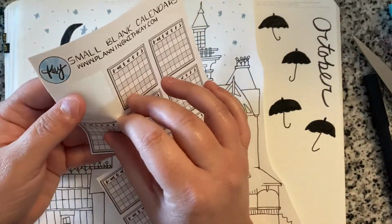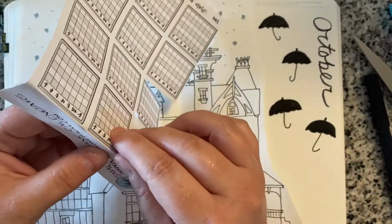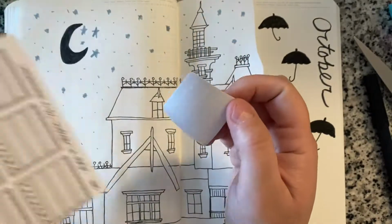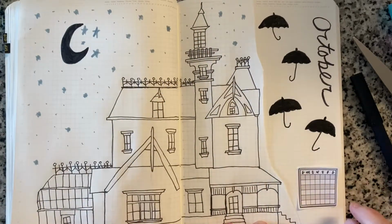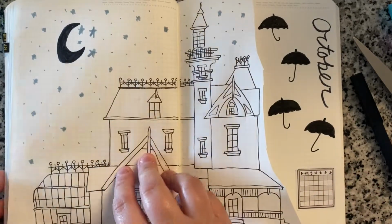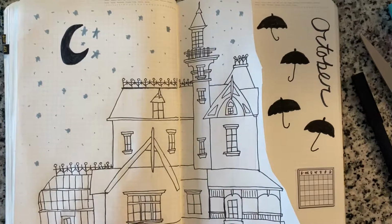Now I'm going to go in with one of my small blank calendars from Planning with Kay to fill in the month of October on this little mini calendar, and I'm just going to go back in with that 08 Pigma Micron, fine tip one, to write in the days of the month.